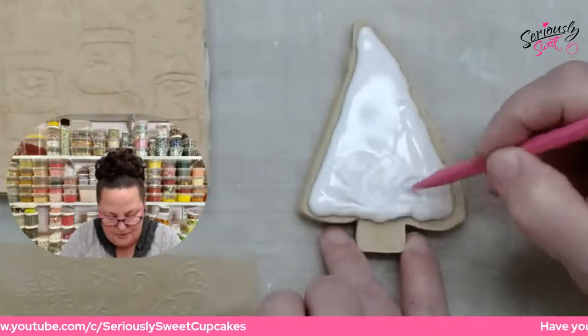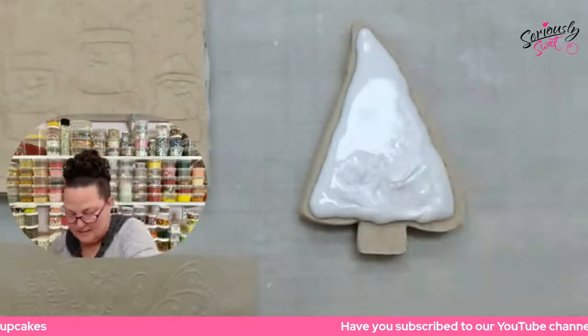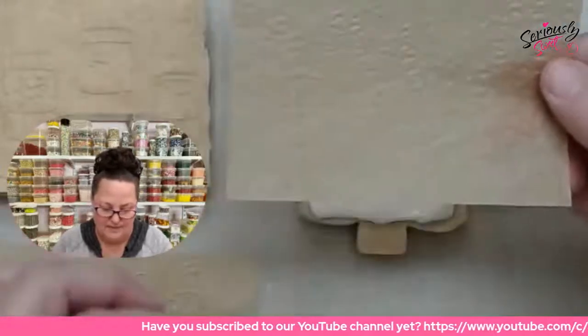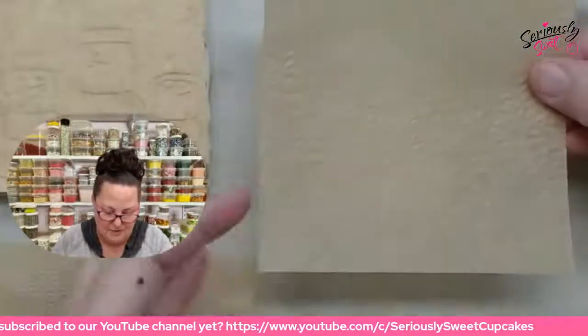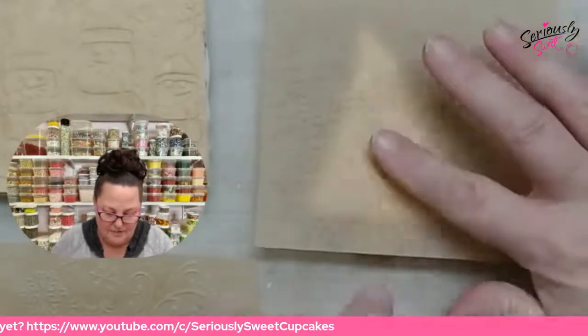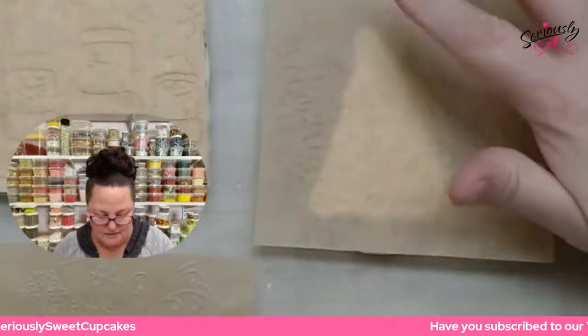And I'm going to try to work these two consistencies together. Not that concerned about it because it's a very outdoorsy design. It's okay if it comes out rough. It's trees and snowflakes. So I'm going to go for these two treetops on my cookie. And then tonight I'll just use some thick brown icing to make my tree stump on both of my trees.